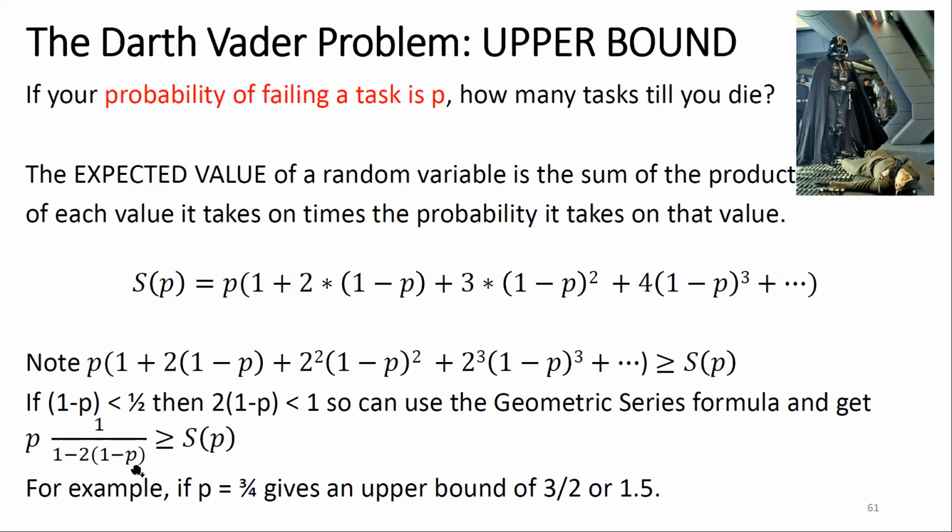So, for example, if you take p equals 3 quarters, if your probability of failing is 3 fourths, your probability of succeeding, 1 minus p, is just 1 quarter. So that's less than a half, so you're fine. It gives you an expected life of, at most, 1.5 tasks. So, wait, how do you get half a task? Well, say you do this many, many times with people who have a failure rate of 75%; all of them would have an expected life of at most 1.5. Now, somebody might get very, very lucky and get success, fail, but you would be surprised. That would be a rare event.